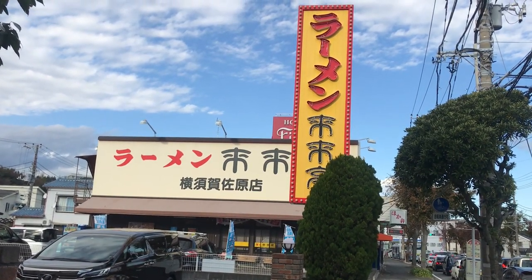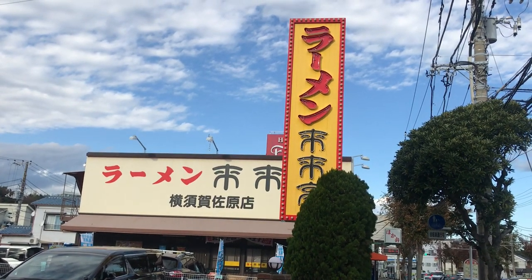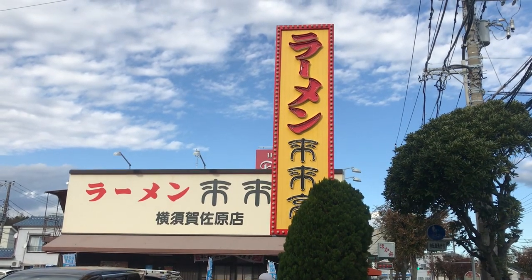Now it's cold outside and I don't know about y'all, but I need some ramen in my life. Now when it gets cold, it's very common for ramen shops in Japan to be packed, and Lai Lai Tei in Yokosuka is no different.